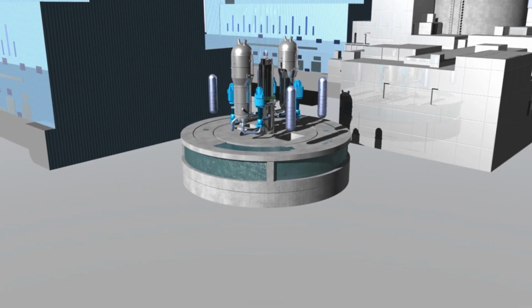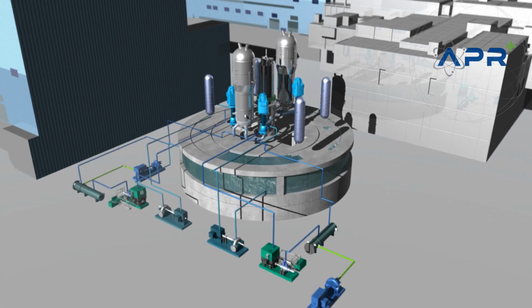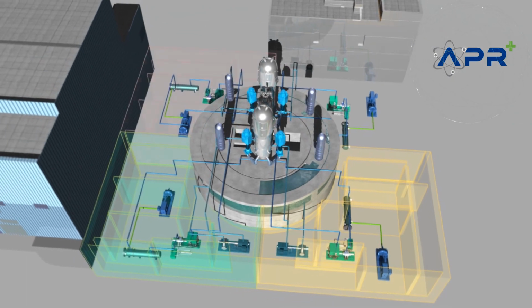The safety systems are designed with 4 trains. Thus, emergency situations are handled more effectively, as 1 out of 4 systems in operation is enough to mitigate an accident and safely shut down the reactor.